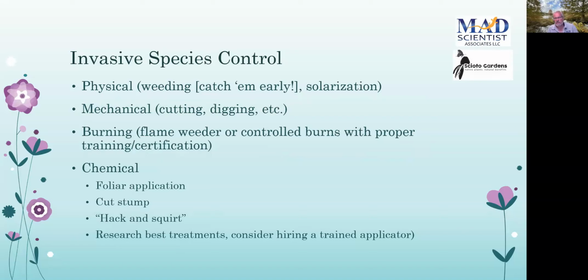So I wanted to talk a little bit about invasive species control. We really, in the environmental field, prefer opportunities to control invasives through physical and mechanical means. It's just more environmentally friendly, obviously, than having to use herbicides. But herbicides are one of those tools in the toolbox that may come into play, and oftentimes is necessary, just depending on the scale of the problem, the scale and severity.